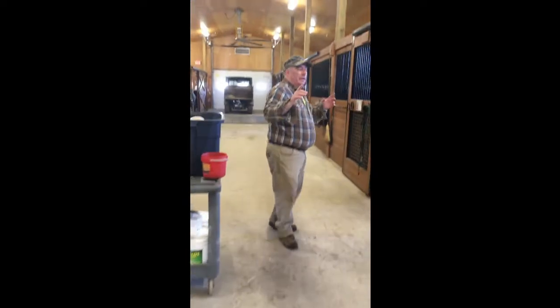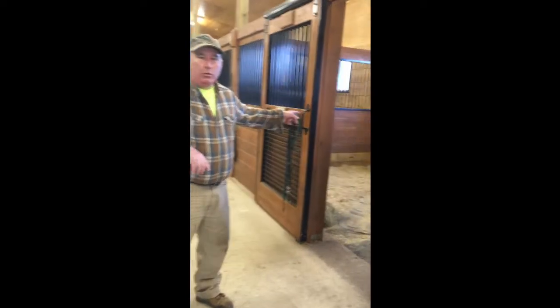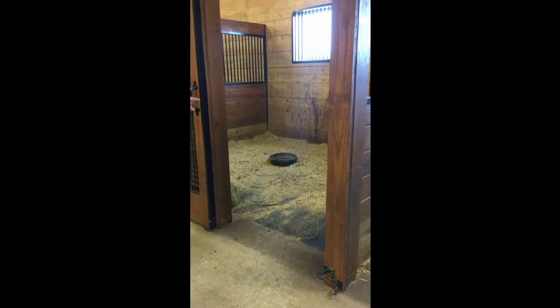So horses have their own personalities and different quirks and behaviors. Our friend Chip likes his food, of all the horses, in the exact, well, as close to the middle of the stall as possible. If I put it somewhere else, he will move it until he gets it to the middle. That's our friend Chip.